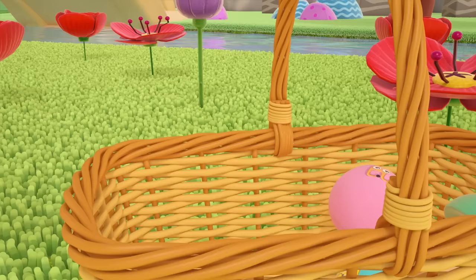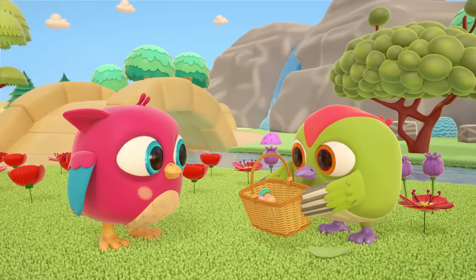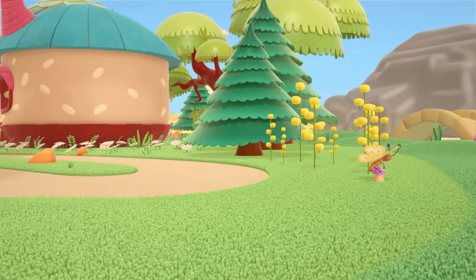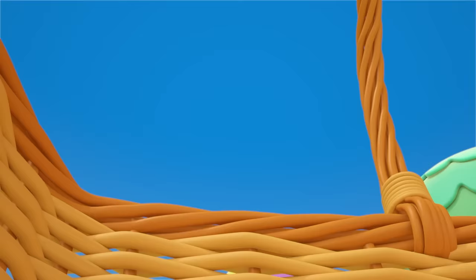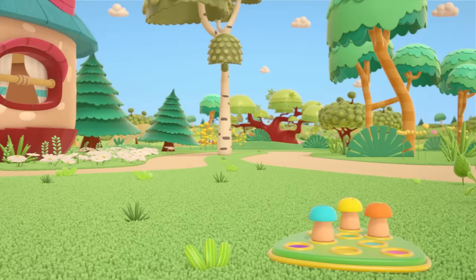That mushroom's got a ladybug on it. Oh, little birds! Another mushroom! With a lilac cap and a leaf painted on top. Let's put it in the basket, too.